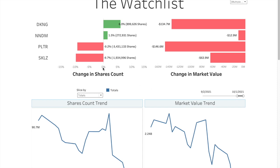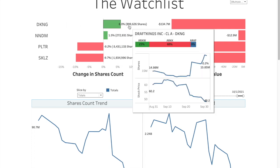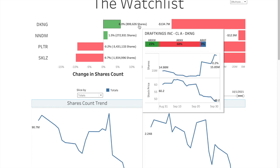Now these are the 4 companies that we keep an eye on a daily, weekly, monthly basis. Today's a monthly episode, so it's a monthly diff. For these 4, how did they trade during the month of September? DraftKings, they added 6%, net positive. Almost 900,000 shares added, but still negative because look at that trend of stock price going down. So they have been buying the dip for DraftKings for sure.